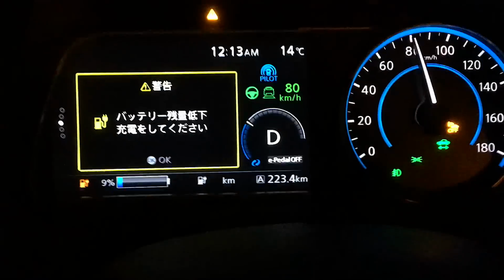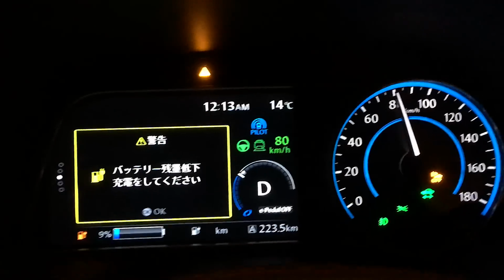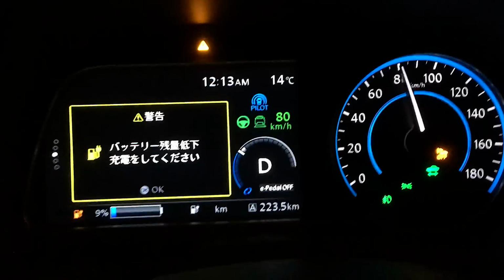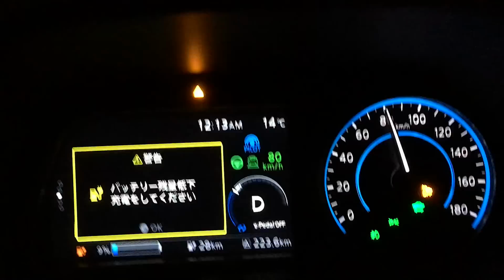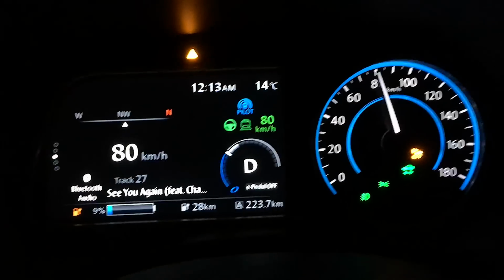Just this update. Just got the message now at 9% battery. My low battery indicator just finally came on just now. So it took till 9% for it to come on. Interesting.